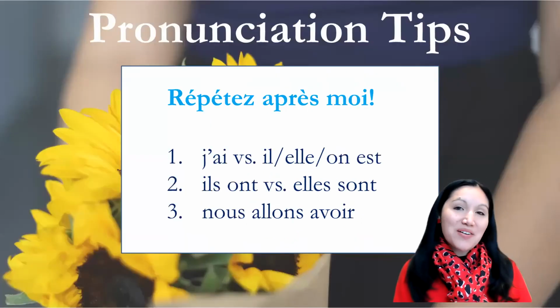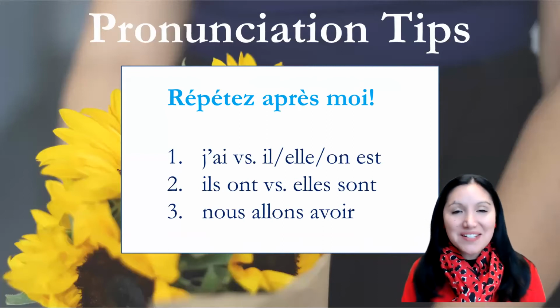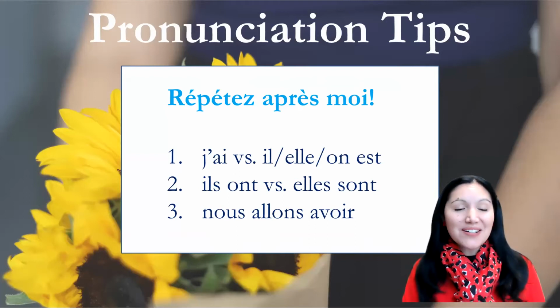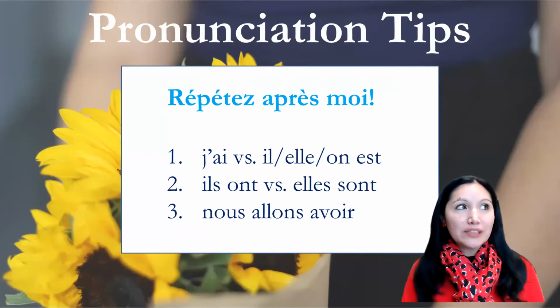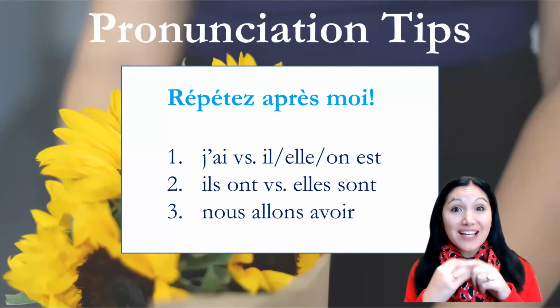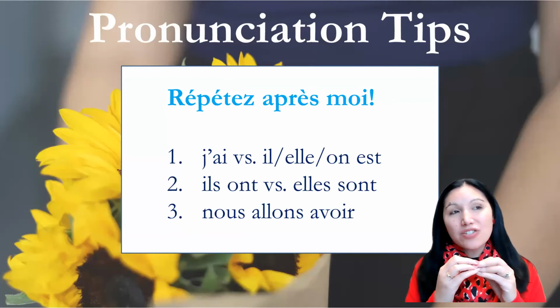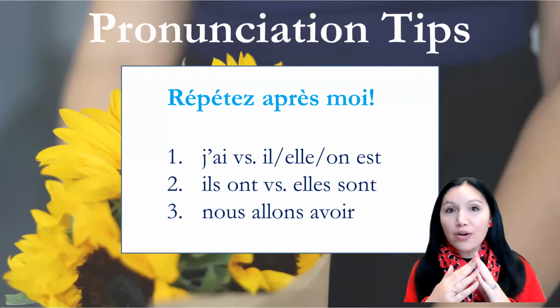Très bien. Now some pronunciation tips. Some of these verbs look very differently to how they're pronounced. So let's look at the first line. We have j'ai. This one is often a little bit too long. So when my students who are mainly English speaking adults say it, it tends to be like an A sound. There's no Y at all.